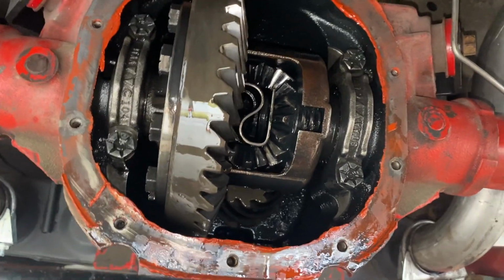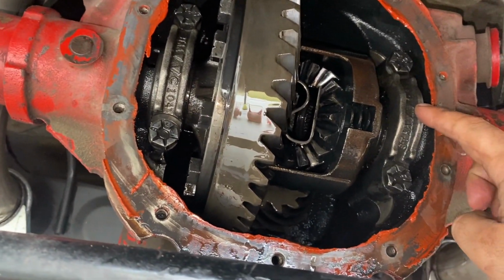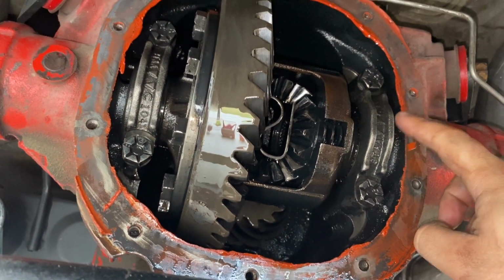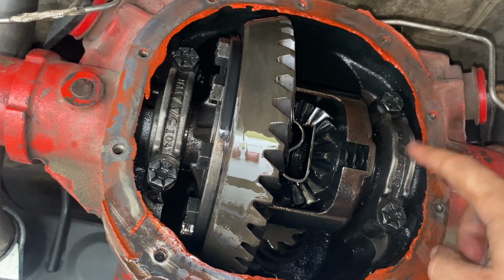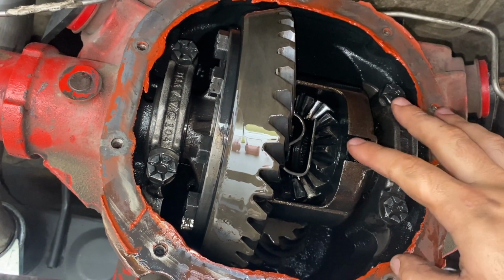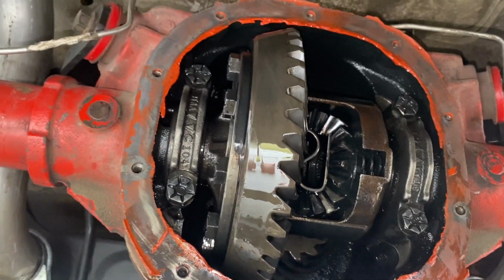And now we are going to take the carrier assembly out. And so we need to make sure that these caps, remember, like I said with the arrows, but they also need to be side specific. So I wiped them down real quick. I'm gonna mark these left and right. We'll pull these out, and then we can slide this whole carrier out and go from there.